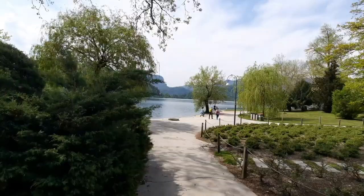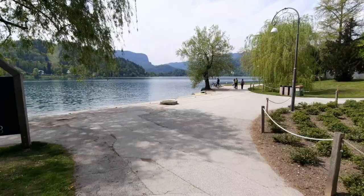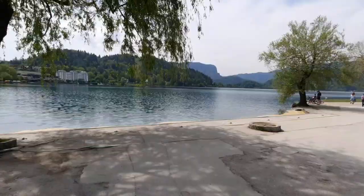There's an island in the middle, and there's a church on that island, and there are 100 steps you must take to get up to that church. By the way, I worked on a renovation of those steps when I was a student, and we would bolt them one step at a time. It was so heavy.